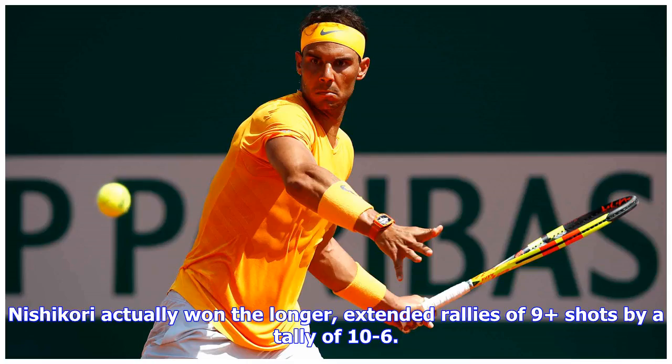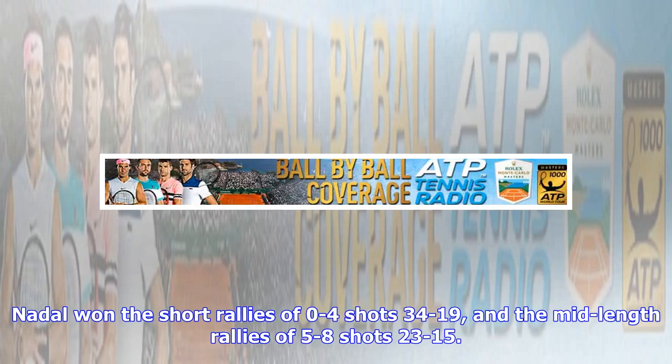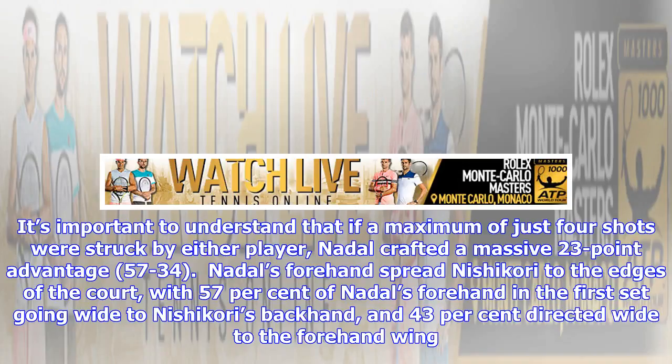Nishikori actually won the longer, extended rallies of 9 shots or more by a tally of 10-6. The only problem was that it didn't represent a large enough grouping of points to make a difference. Nadal won the short rallies of 0-4 shots 34-19, and the mid-length rallies of 5-8 shots 23-15. It's important to understand that if a maximum of just 4 shots were struck by either player, Nadal crafted a massive 23-point advantage, 57-34.